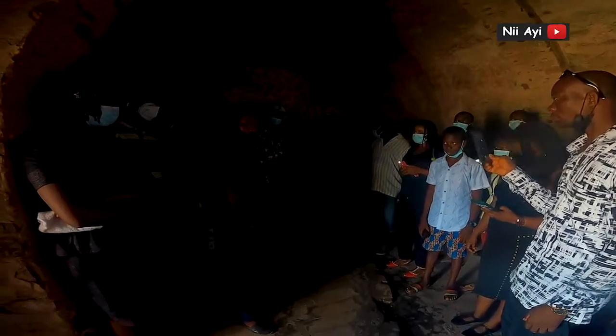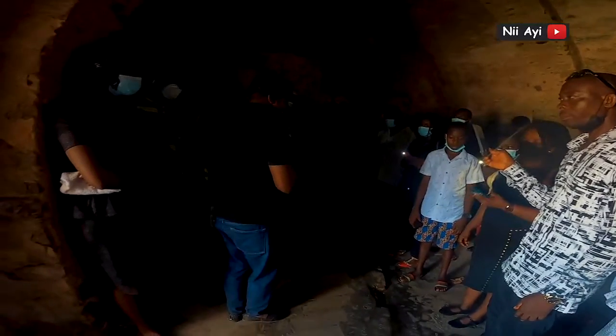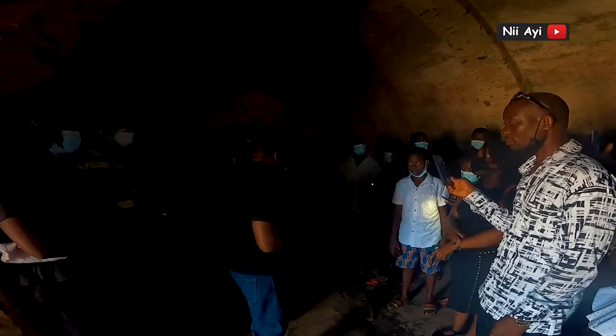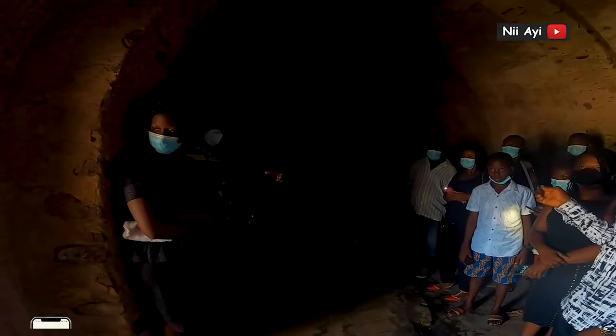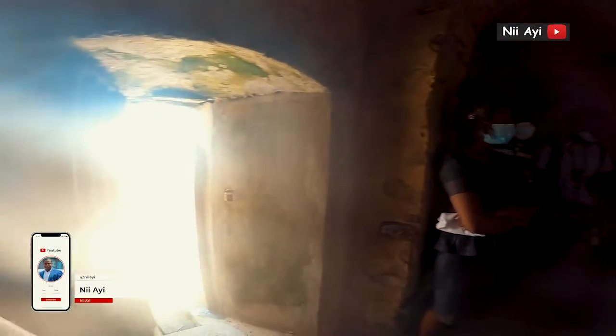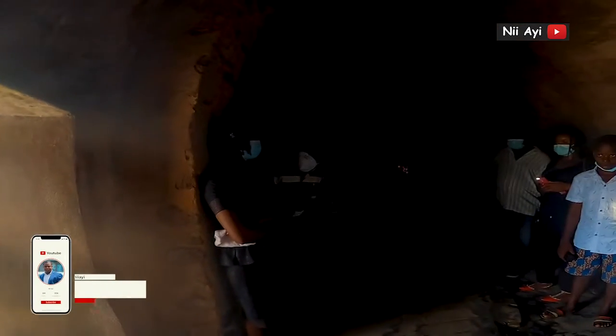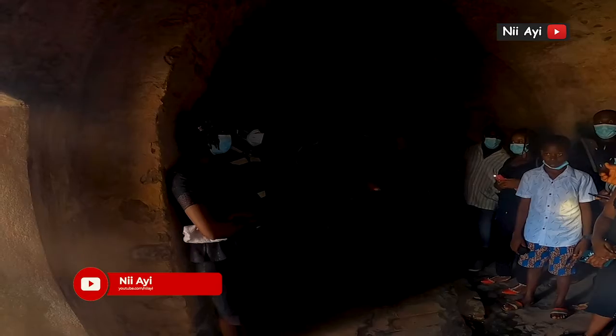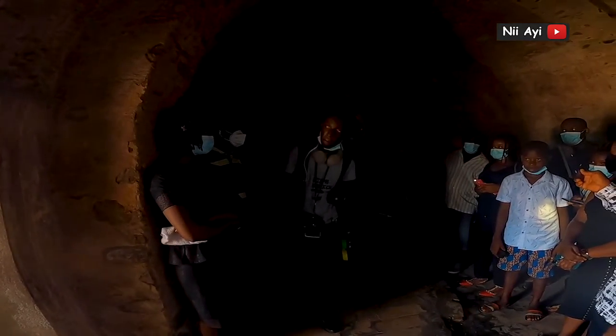Extremely painful. We are in the room of no return. That is the door. All the captives passed through this door. But in those times, the sea was close to the castle. But right now, it has gone backwards.